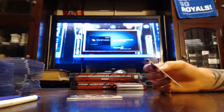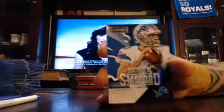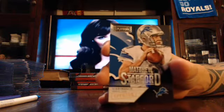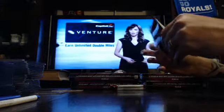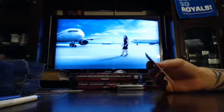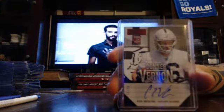Starting off with a rookie auto, number 299. Seattle Seahawks, Chris Harper. Chris Harper for the Seahawks, 99. Got a base Lions, Matthew Stafford. Matt Stafford. Got a rookie auto, 299. Oakland Raiders, you've got a Connor Vernon. Raiders, Connor Vernon.